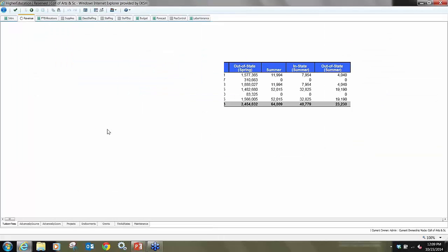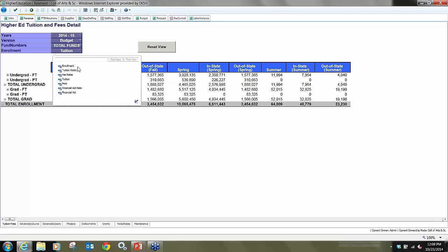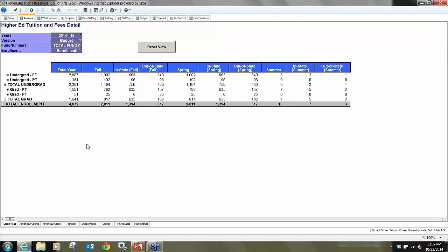The solution opens up for me, and the first thing I want to work on is tuition. Tuition is a classic, what we call a driver-based model, where the number of students who are enrolled multiplied against those rates that you're charging will give you your tuition dollars that you expect for the year. Notice here from this pull-down menu, I can simply go from the tuition I'm looking at into the enrollment that I expect for the year.